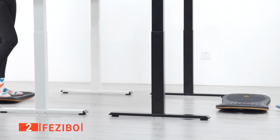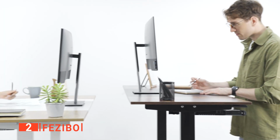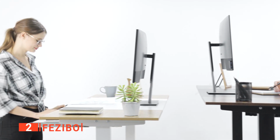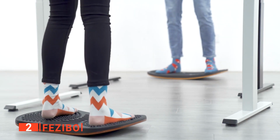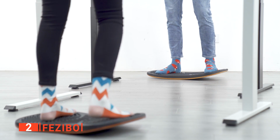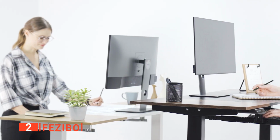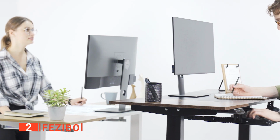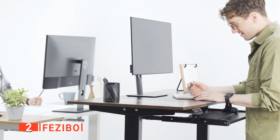keep your mind and body engaged while you're working. It not only helps relieve muscle stress and pain in the back, core, legs, and ankles while standing, but it's also a whole lot more fun. We found that the beads tend to be on the firm side, but not so uncomfortable that you couldn't use the board barefoot. Because it does require the user to balance, it's not a great fit if you're easily distracted.